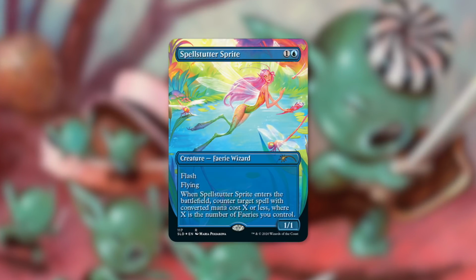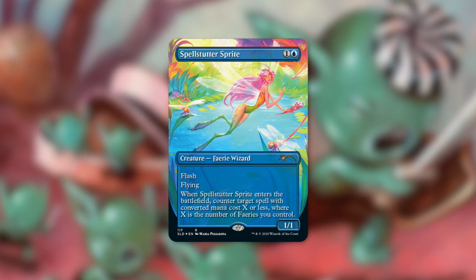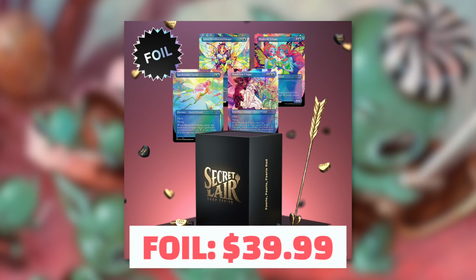And finally, there's Spellstutter Sprite, which is basically a fairy counterspell, so again, not really good in decks outside of fairies, but good in fairies. Regardless, in terms of value, this is the least valuable card at around $1 or $2 at this point. Now, this is actually the only drop that's just available in foil, and its price is going to be $39.99. Again, with these super drops, though, you can buy whichever ones you want, or you can get all of them for a bulk price, and we'll talk about that here in a bit.